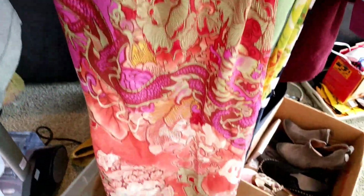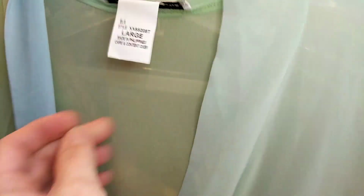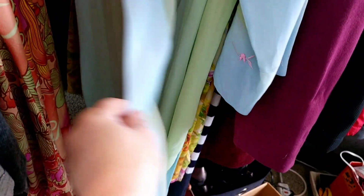This is, I think, Natori. It's just a silk nightgown in a size small. I try to pick up the nightgowns when I find them, if I can get them cheap enough. And then this is Private Luxuries by Natori. Just a sheer little crossover robe, and it has the ties with it. So pretty, little ombre colors.